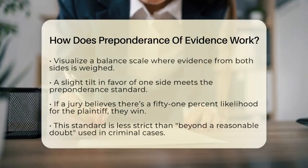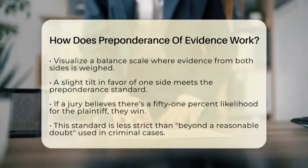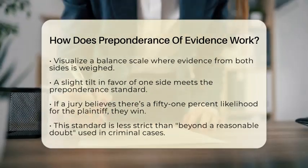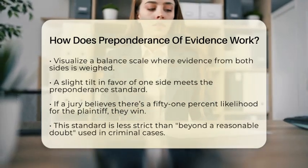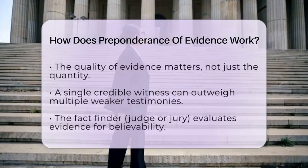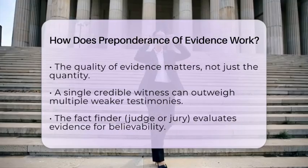If the scale tips even slightly in favor of one side, that side has met the preponderance of evidence standard. For instance, if a jury believes there is a 51% likelihood that the plaintiff's claim is true compared to the defendant's version, the plaintiff wins the case. This standard is less strict than the beyond a reasonable doubt standard used in criminal cases, which requires a much higher level of certainty. The focus of preponderance of evidence is not just on how much evidence is presented, but also on how convincing that evidence is.